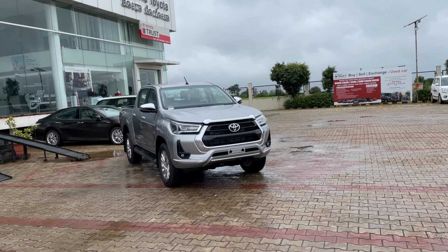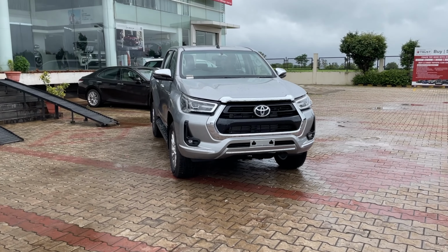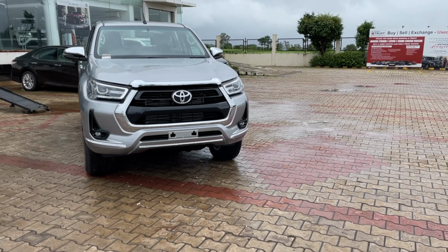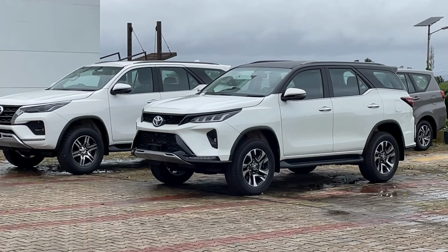Starting on the front, you can see how good the stance of the vehicle is. This Hilux is way more appealing than the Fortuner. You might think it's just a cutback shape of a Fortuner, but for reference, you have a Fortuner here. You can see the front shape is completely different from what you get on a Hilux.